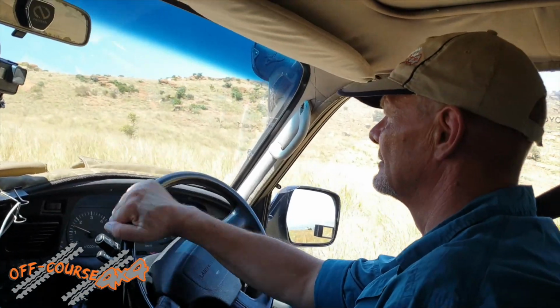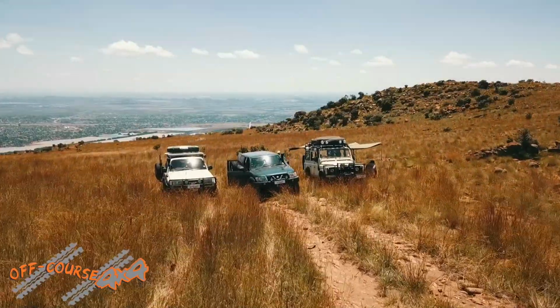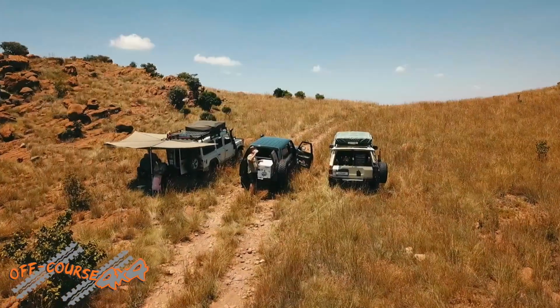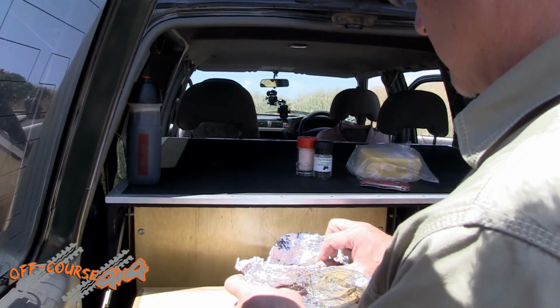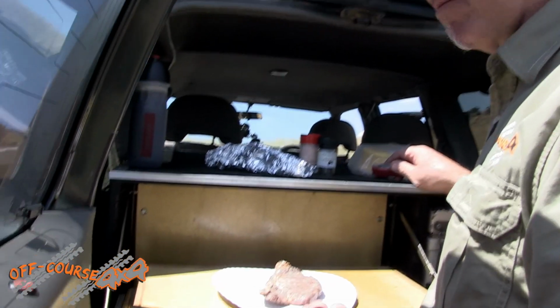I think let's stop there where we stopped the last time. As we reach the top, we camp along the route as we enjoy a quick lunch. Knowing that we're going to be on the trail today, cooked extra meat. Look at that, it's a thing of beauty.